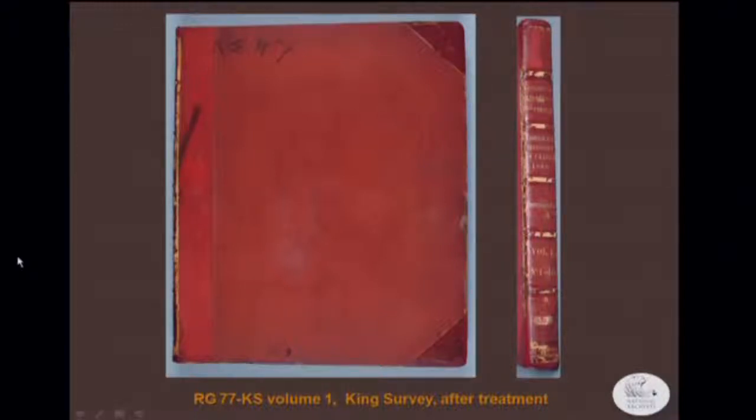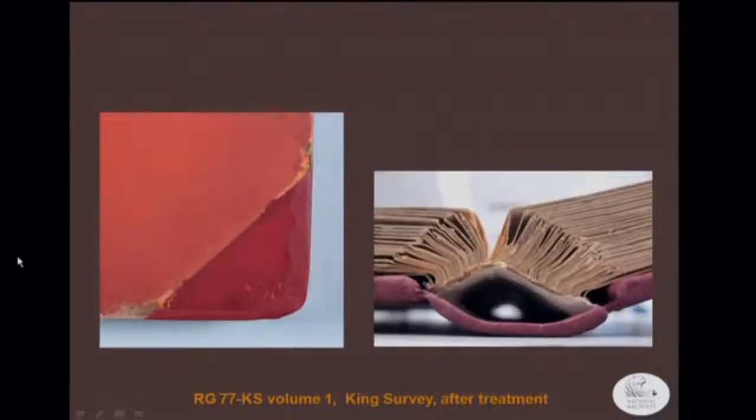For Volume 1, shown here after treatment, the loose end bands were reattached to the text block spine, and the loose paperboard lining was reattached to the inside of the leather spine at the end caps with wheat starch paste. The torn leather tail cap was reattached with a Japanese paper tube inserted inside the original paperboard hollow and attached with paste. And you can see the repair here on the right.